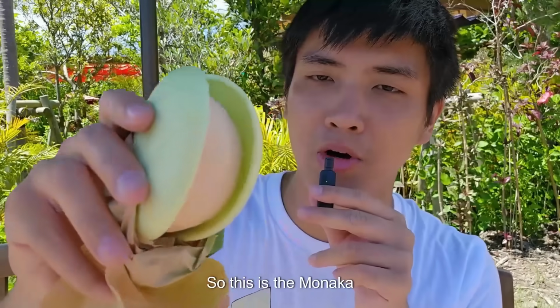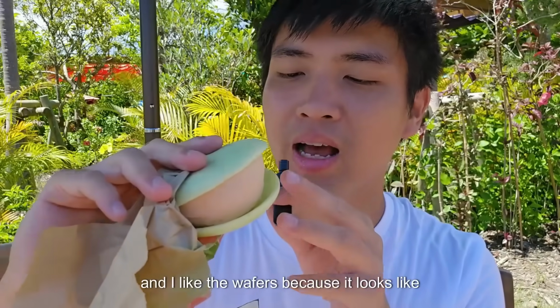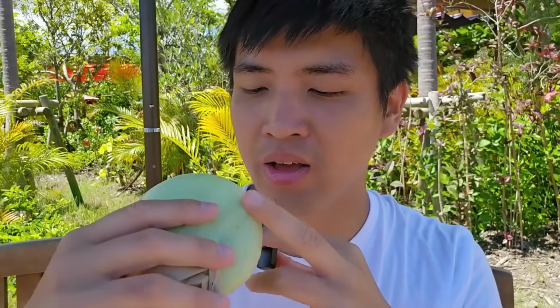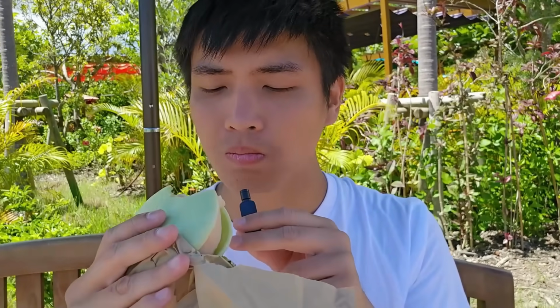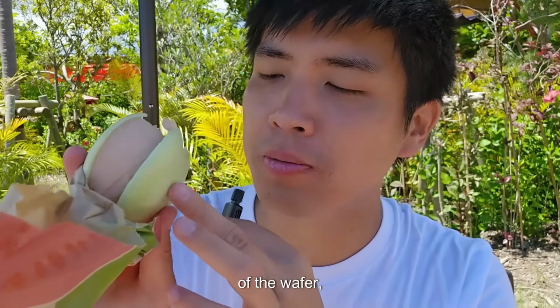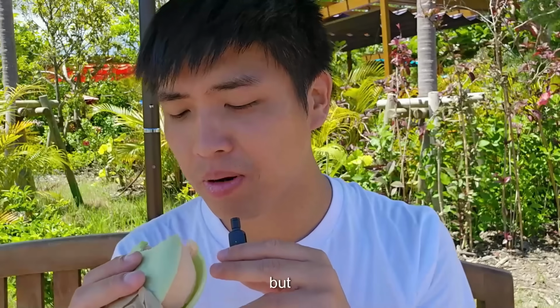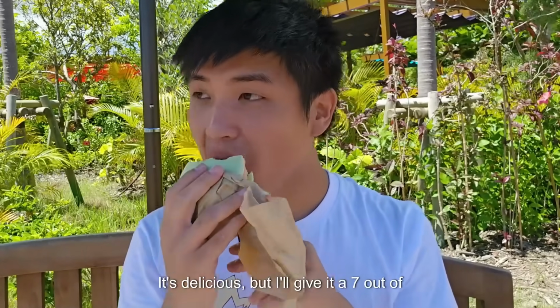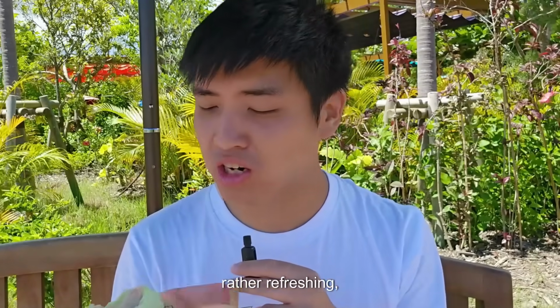So this is the Monaca guava ice cream and I like the wafers because it looks like one of those wafers that we have in Singapore. The texture is the same, and I think the taste is going to be the same as well. So the texture of the wafer, pretty much the same thing as what we get in Singapore. The ice cream's great, but I think it needs more guava, to be honest. There's more sugar in this thing than guava. It's delicious, but I'll give it a 7 out of 10. Nonetheless, it's rather refreshing, especially on a hot day like today.